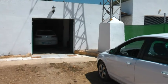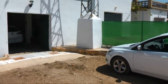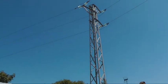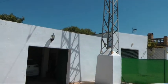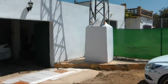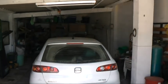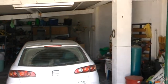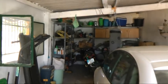Now, if power lines are of concern, this may not be the property for you. As you can see, there's a power line right here on the property, okay, which connects to all your neighbors and so forth. Happened that it landed on this one. And then you got a decent sized garage. Good structure, as you can see. Tin roof, cement floor, plenty of space in here.